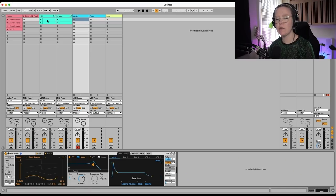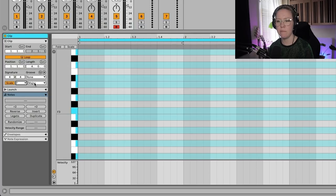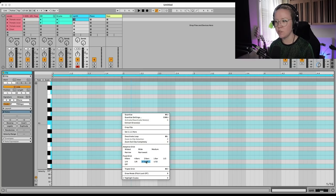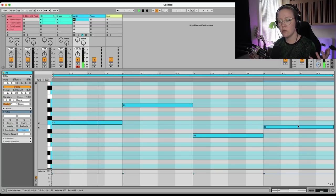Perfect. So now we can create a clip and make it 4 bars long. And remember, what was the scale? F major. There we go. So I go into the clip and I activate the scale mode. Turn the grid into 1 bar length. And I'm going to find just a little progression, just randomly clicking around like this. We want to have a powerful chord progression.